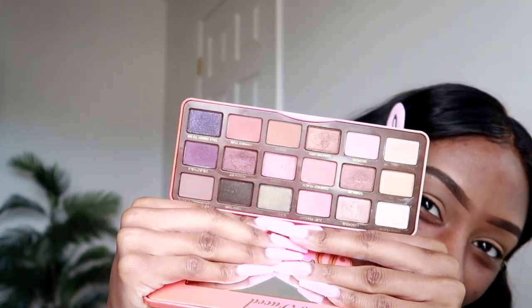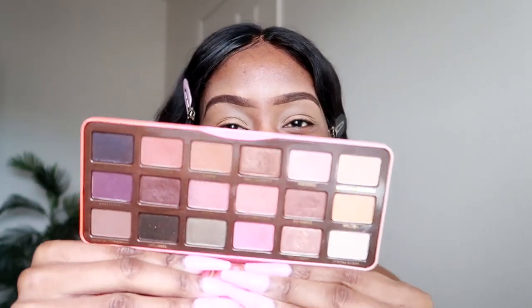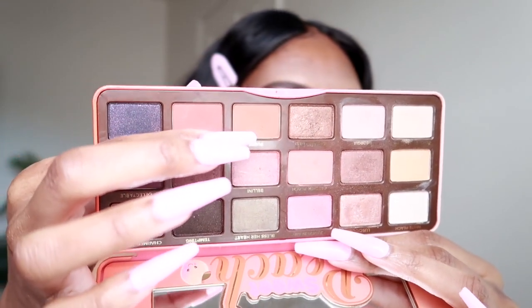When I saw this palette, I'm gonna show you a close-up of it, especially if you don't have it. I don't know, is it available still? Hopefully it's available, girls. But anyways, I saw all the neutrals, especially up top. So those are what I'm playing in today. I'm gonna start off with Summer Yum as my transition. And then I'm gonna go in with Puree.